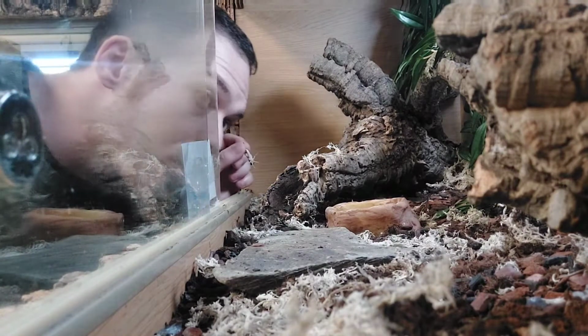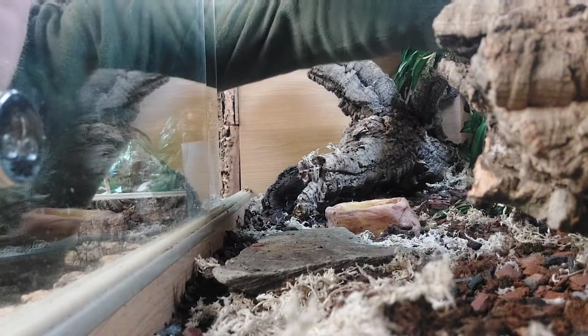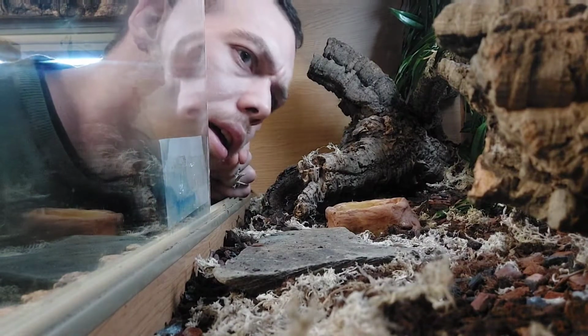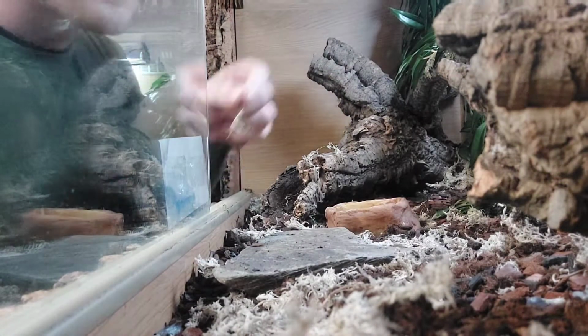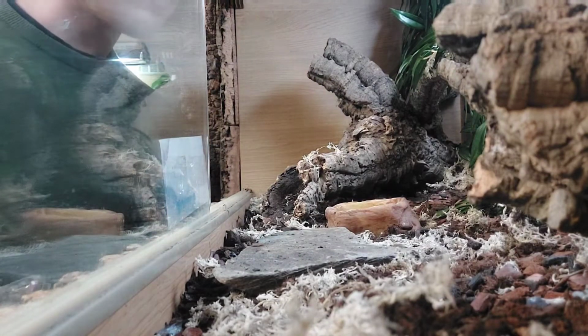Try and get him to come and have some food. Hey, bird. Come on. Where's your head? Where's your head at? Come on, bird. Okay, there's your tail. Let me see your head in there. I'm putting some noses, but I can't figure out where his head's gone. I can see his tail, but not much of anything else. Oh, I can see his head. Okay, he's in the tube.